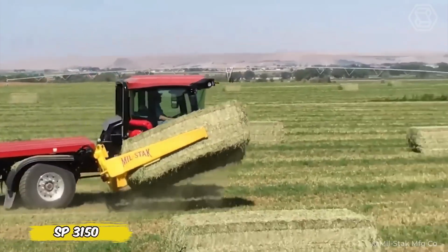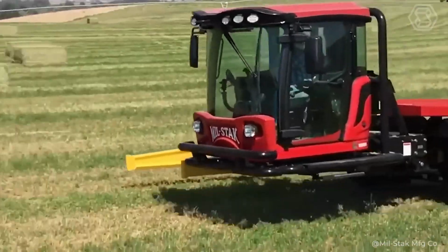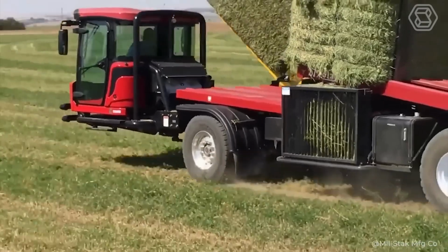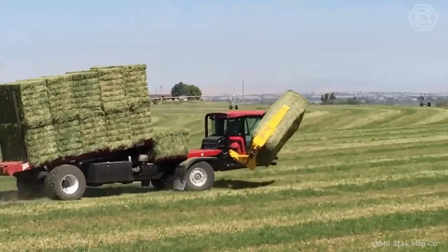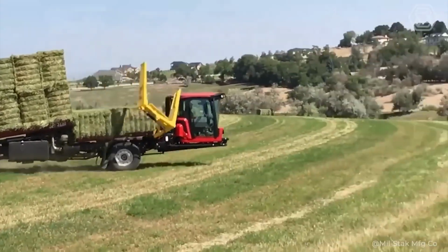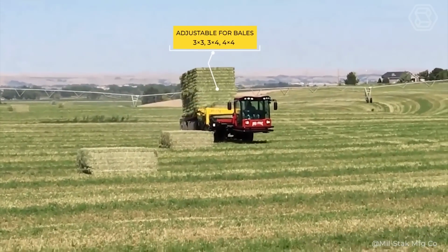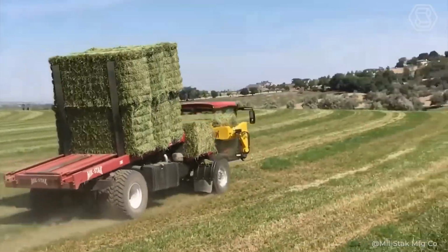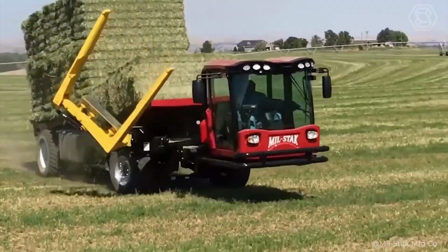The SP3150 grabs bales in the same direction your baler places them in the field by clamping the sides of the bale, eliminating the need to drive crosswise across the field or move bales across the ground into position. The bale clamp quickly pulls the bales off the ground, reducing the amount of stuck debris created when the bales slide on the ground. It's fully adjustable for 3x3, 3x4, and 4x4 bales, and the spring-loaded bumper has multiple settings for different bale lengths. Roller forks stabilize the bales on the platform and ensure tight and even stacking.